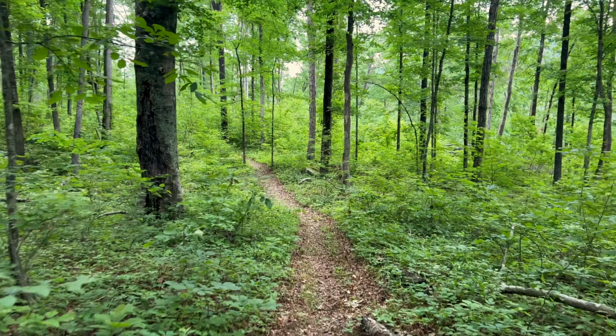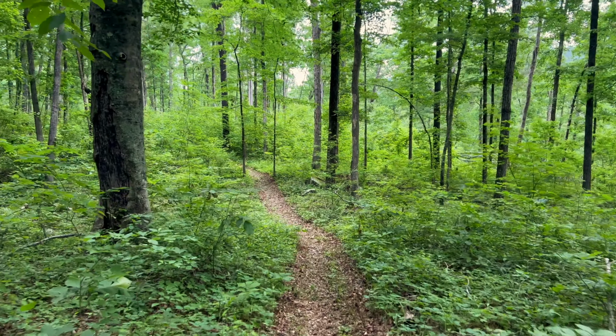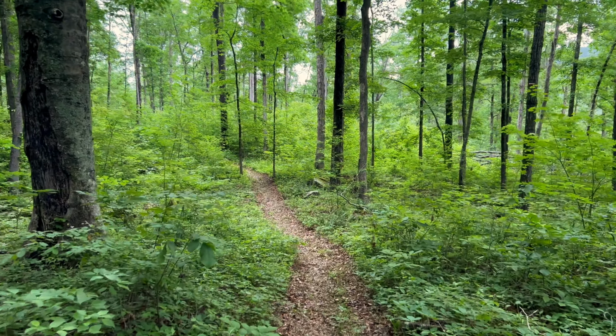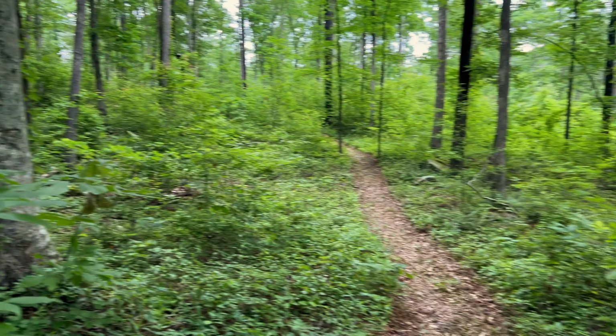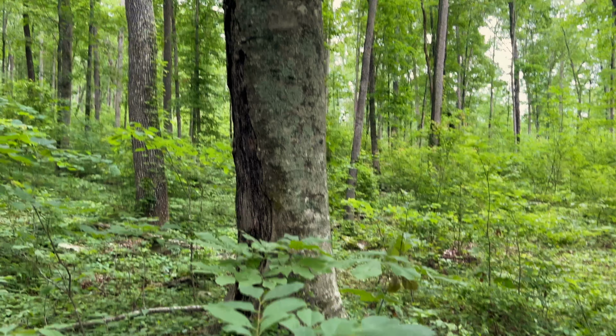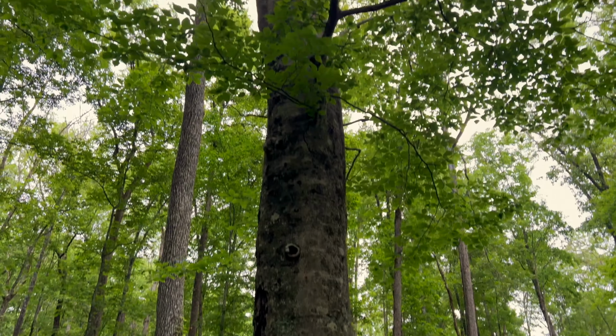At about 2 miles in, we are about to drop off of this ledge, this height of land that we're on, and go see Cedar Creek. Oh my gosh, look at this. That is a huge beech tree.